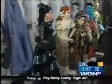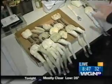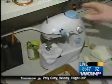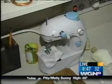They start like this, right? Yes, these are unfinished puppet parts here. You see the legs and the pelvis and torso area. And do you use this tiny little sewing machine? We don't really use it. It's actually a kind of a joke, but we don't really use that sewing machine to make the costumes.